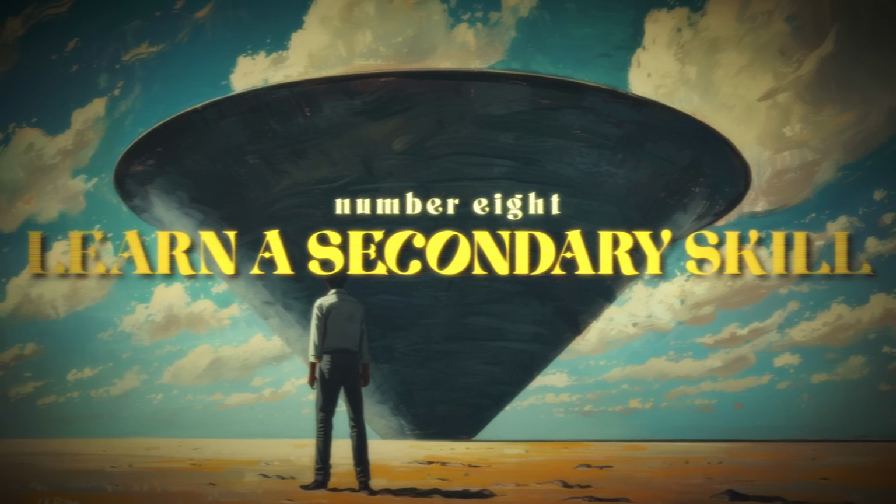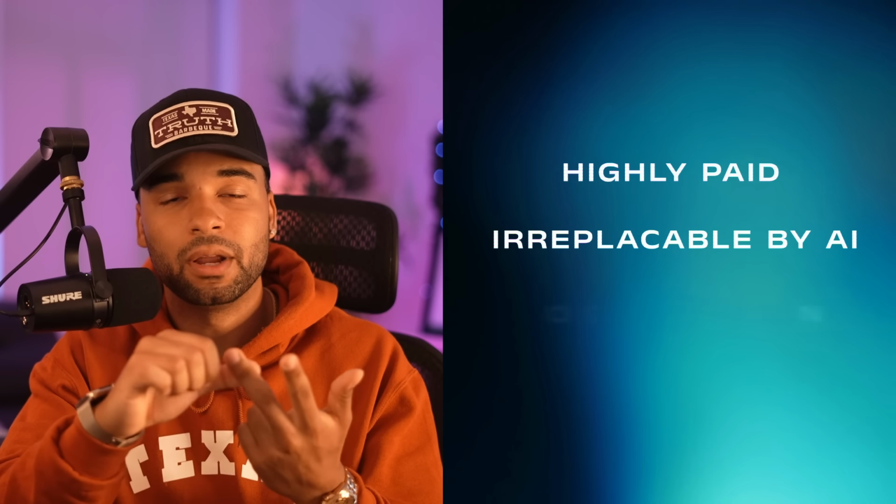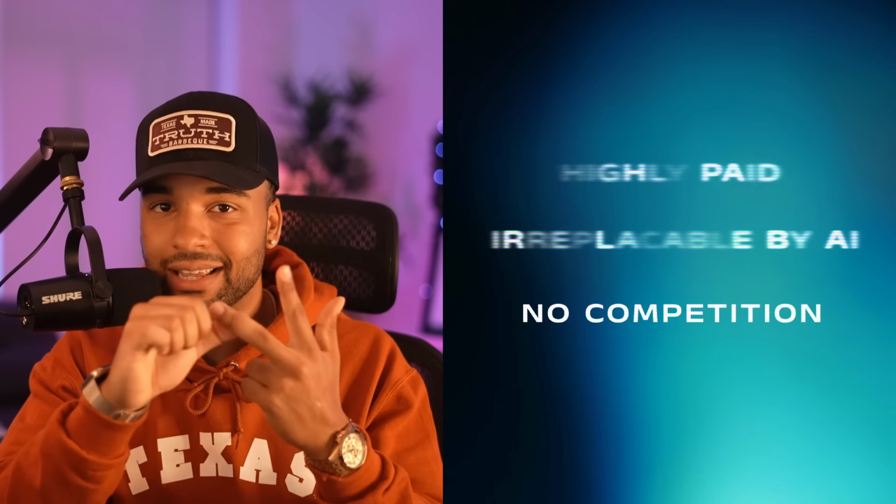And of course, that leads us to step number 8, which is to learn a secondary skill. Guys, learning a secondary skill is something that I've been preaching for a very, very long time. This is how you become highly paid and not have to work very much. This is how you become irreplaceable by AI. This is how you become irreplaceable by any other copywriter in the industry as well.